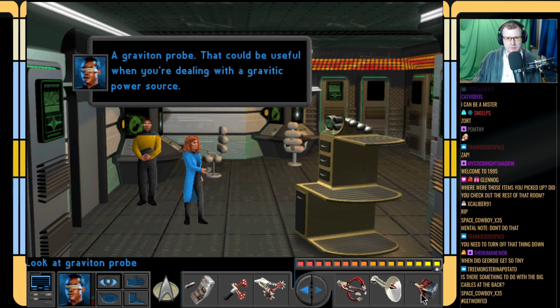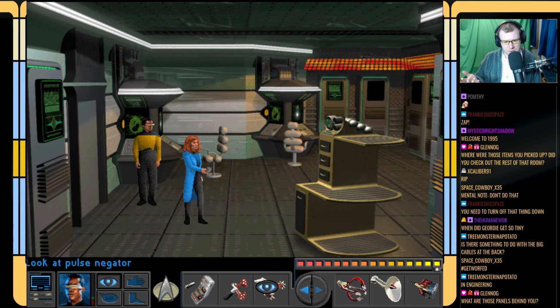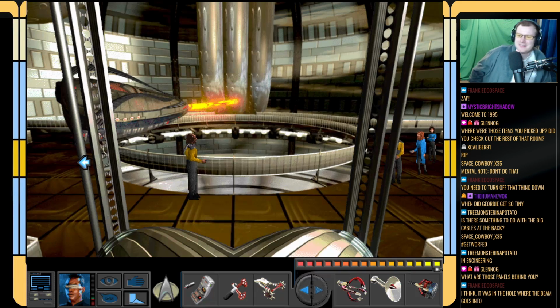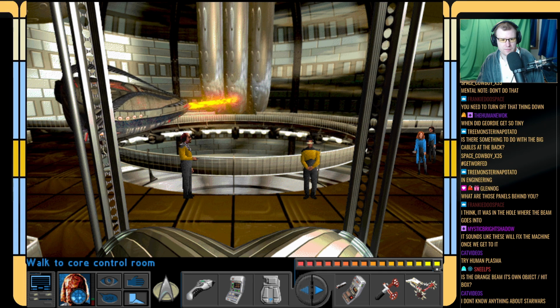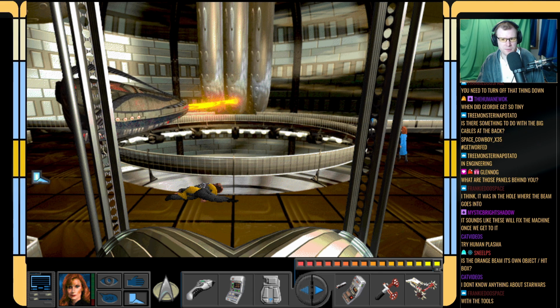A graviton probe. That could be useful when you're dealing with the gravitic power source. Which we are. Pulse negators are used for canceling fluctuations in pulsed energy systems. Well, technically that's also an issue we're having right now, but you didn't let me use it. I don't think we'll need this plasma shunt. The main power source... You say that, but there was shitloads of plasma next door. We'll get them all turned to plasma for you, pal.